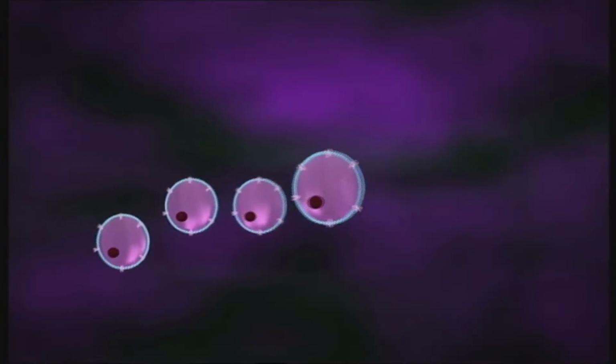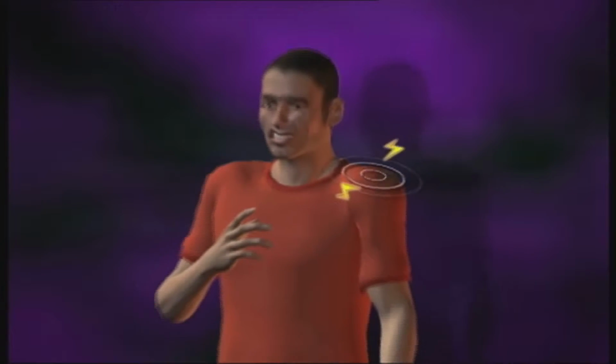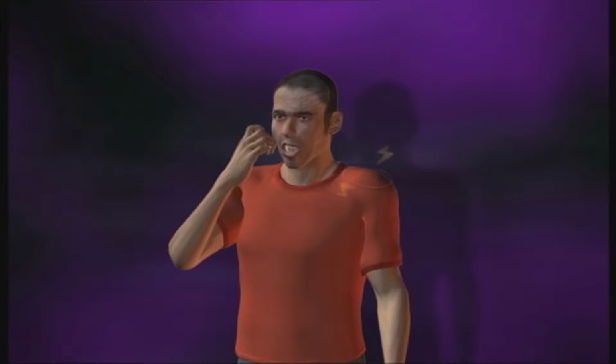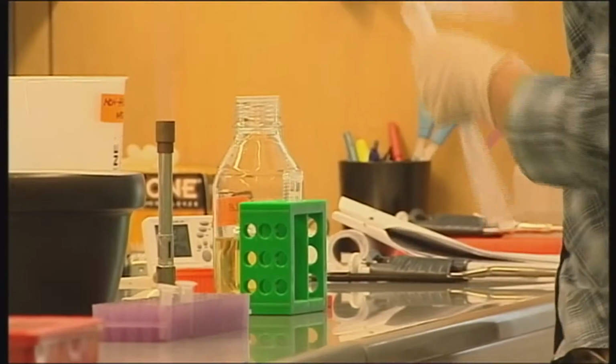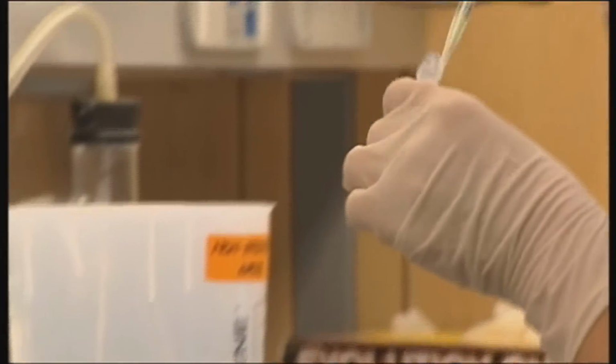If a protein that detects stimuli like cold, heat, or pain can be deactivated from firing signals to the brain, pain can be stopped at its source by drugs that won't affect other parts of our body. Drug companies are now doing clinical animal and human trials to develop new drugs based on Julius's research.